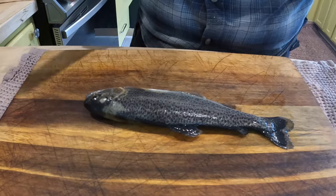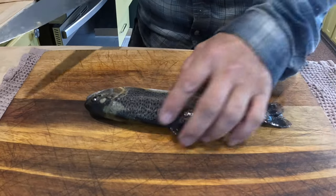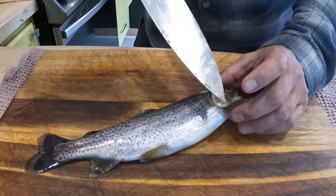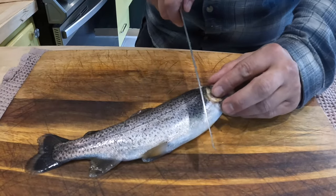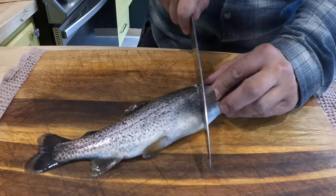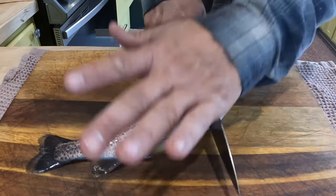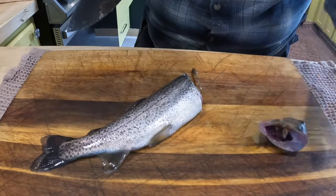Easiest way, there's a few ways to do this. Some people like to keep the head on. I like to get rid of the head, so it doesn't matter which side you start at. You wanna lift that little fin and slice. You can go all the way through because these are small. All right, and there's that.